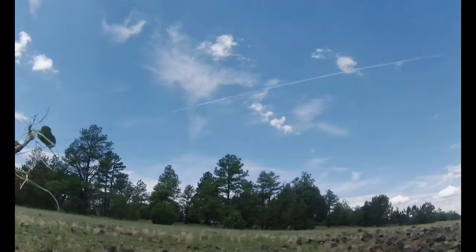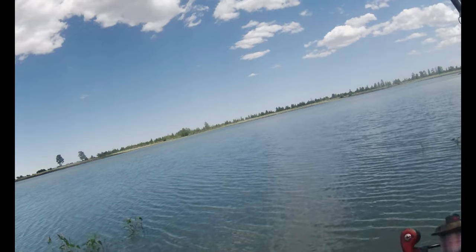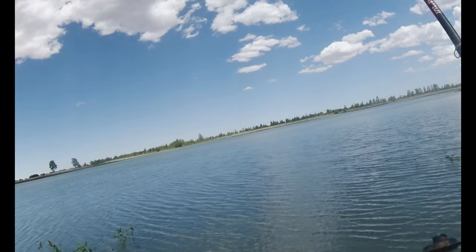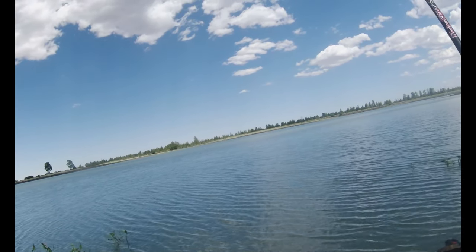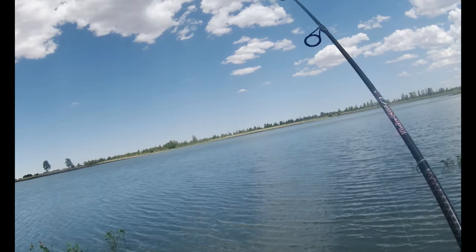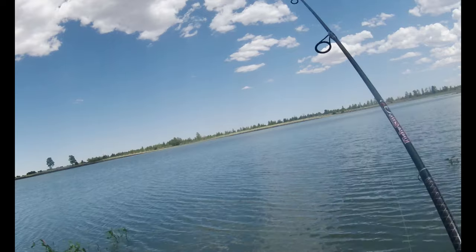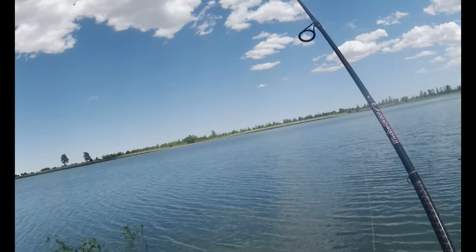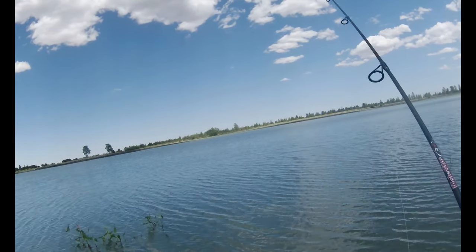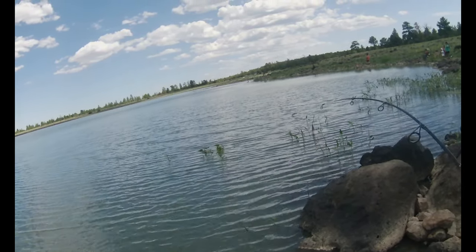Okay, let's untangle this mess. Nope, just a treble hook. Are we getting bit? Right when I take the big camera down. He's on. Got him.